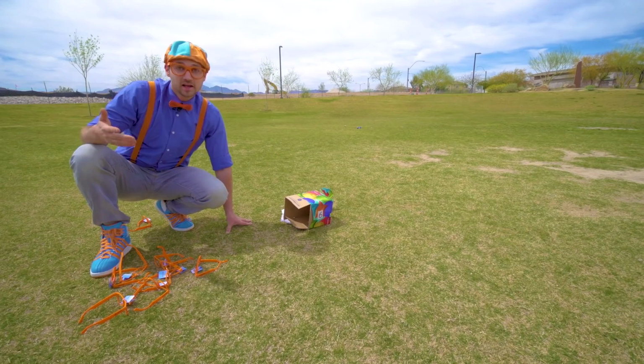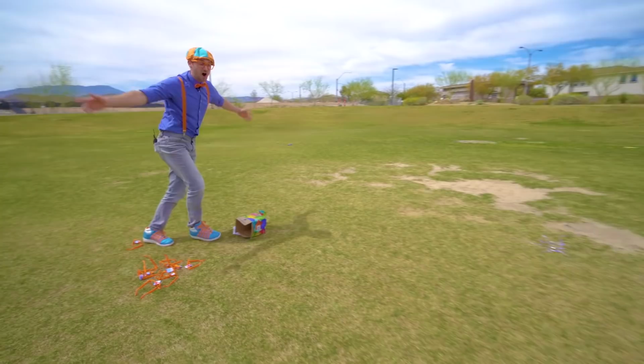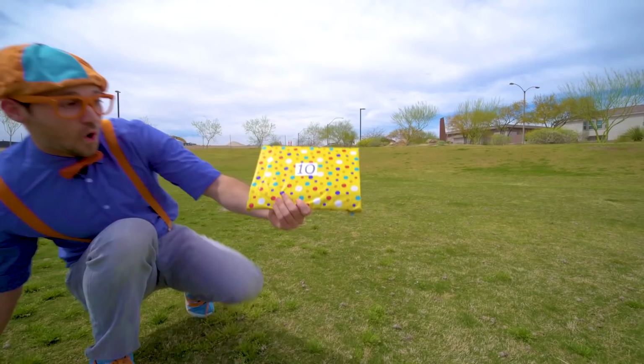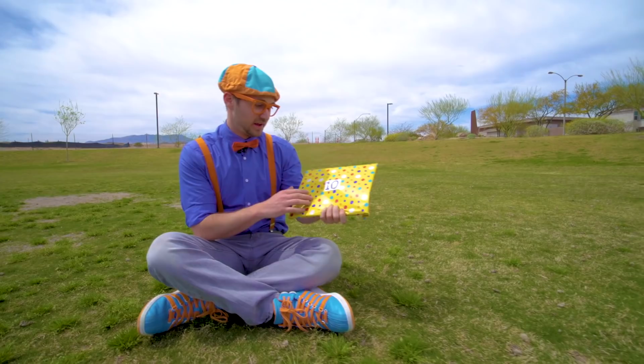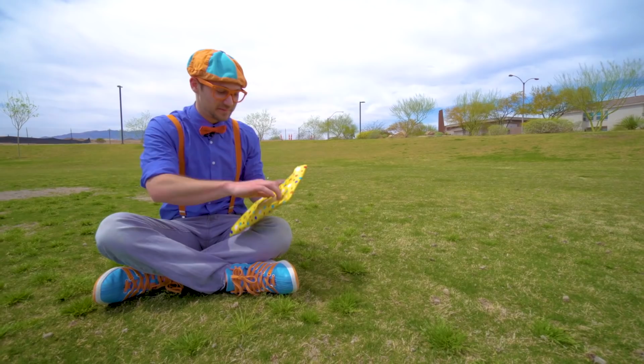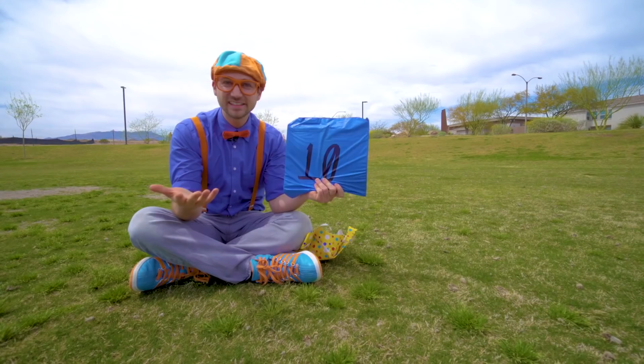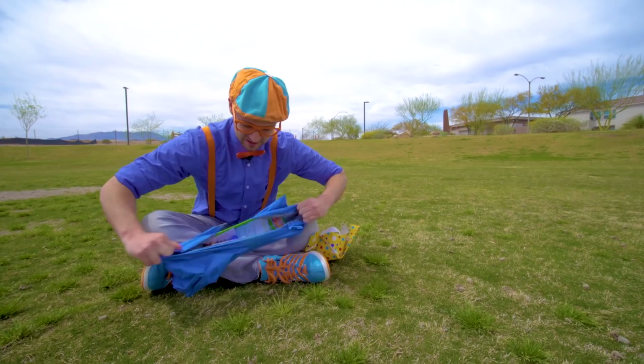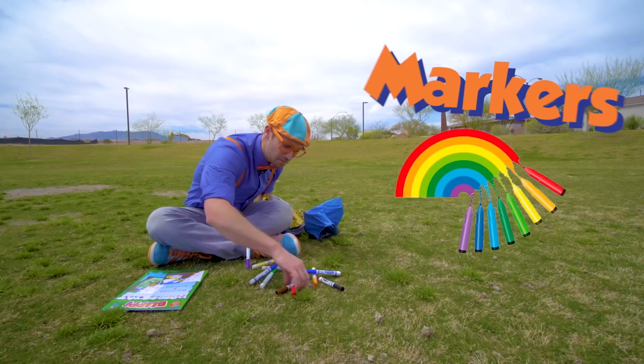I see the last package. Let's go. Yeah, the last package. Whoa, I am so excited to see what's inside. And it has the number 10 on it. All right, let's open it up. Oh, hey, a package with the number 10 on it. Huh, I wonder what's inside. I'm so excited. Oh, open up the blue package. Whoa, look at that. A bunch of markers. Oh, hey, and there's 10 markers.